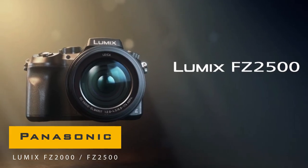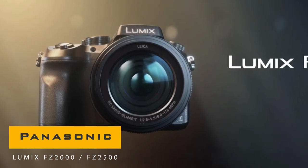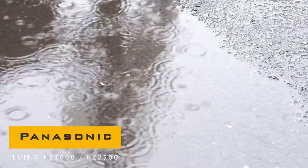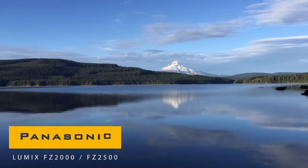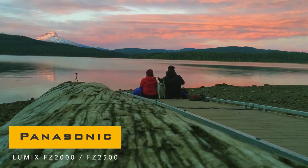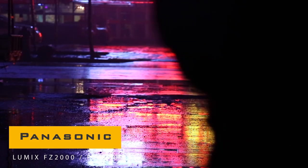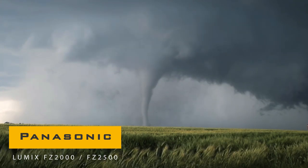Pros: 1-inch sensor, super fast AF. Cons: comparatively large, no weather sealing. The Panasonic Lumix FZ2000, known as the FZ2500 in the US, uses a 1-inch sensor, and while the zoom tops out at 480mm equivalent, which is relatively short for a bridge camera, that's still plenty for all but the most extreme everyday use. We'd certainly sacrifice a little zoom range for better and faster optics.